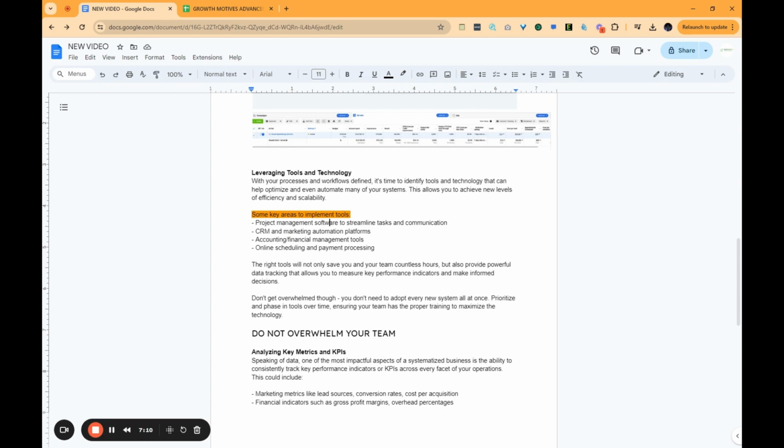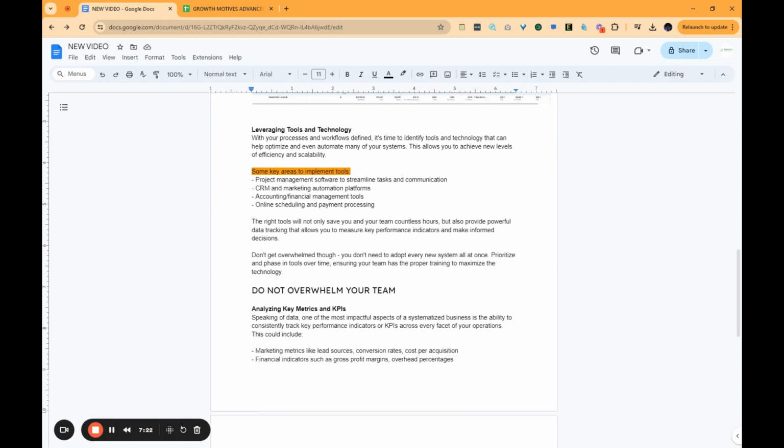The right tools will not only save you and your team countless hours, but also provide powerful data tracking that allows you to measure key performance indicators and make informed decisions. Don't get overwhelmed though. You don't need to adopt every single new system all at once. Prioritize and phase in tools over time, ensuring your team has the proper training to maximize the technology.